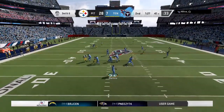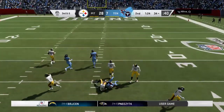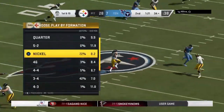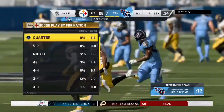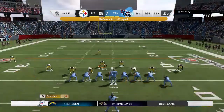Now Mariota. He gets it to Brown, complete. And they're going to have themselves another first down as the tackle's made at the Steelers' 34-yard line. And just a small glimpse there as to why they like this rookie so much. And that's why they lit up a little bit in our meetings with the coaching staff, didn't they? When we talked about him, they did.